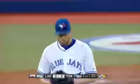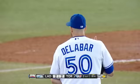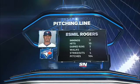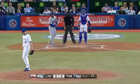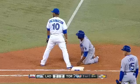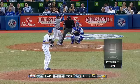That's Esmil Rogers, as we mentioned. He was in trouble all night long. He had at least one base runner in each of his seven innings, but he pitched out of jams consistently. He gave up 10 hits, walked a batter, had four strikeouts, and threw 104 pitches, and leaves the ball game tied at 2-2. Second time this year that Esmil's thrown seven innings for the Blue Jays. Well, you talk about a timely seven-inning effort. The bullpen was gassed.